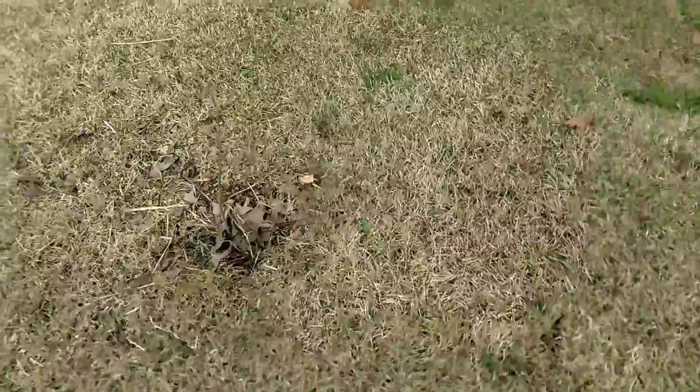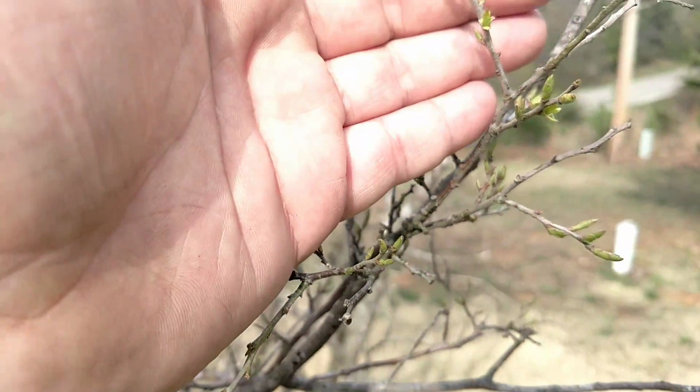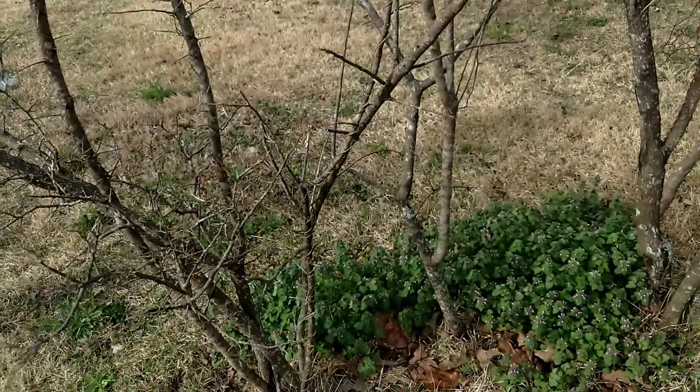Both the pawpaw trees are leafing out quite nicely. The serviceberry bush, tree, whatever you want to call it, it's starting to leaf out. I don't know what to call this thing. It's a volunteer thing, but it's got little berries on it that are pretty tasty. You can taste the vitamin C in them. The little berries almost have an orange citrusy flavor.